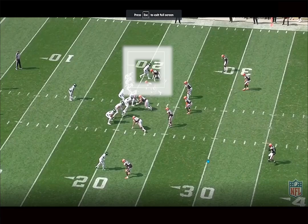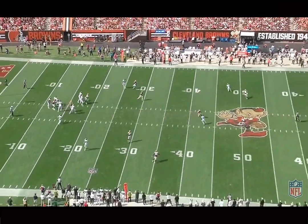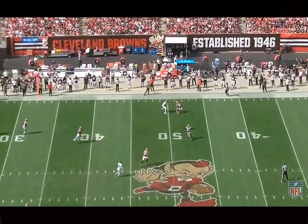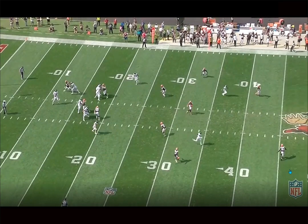When you give him this much space to work, Wilson is going to make you pay. Look at him attack this safety, kind of slow plays this, slows it down, and then peeks to the inside, giving that subtle nod, and then creates all that separation to the outside. You can't give Wilson that much space to work with. Watch this a little more slowly.